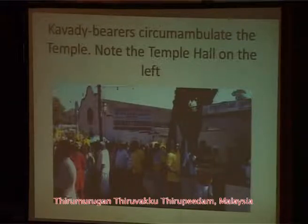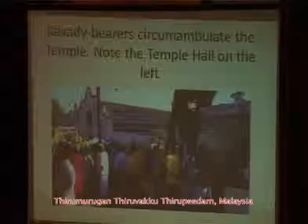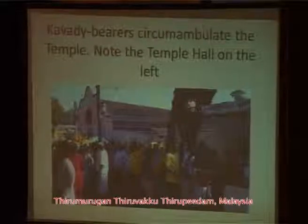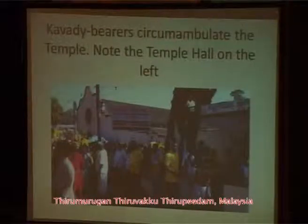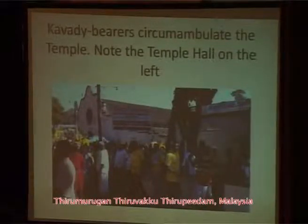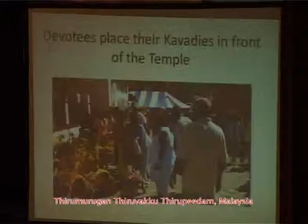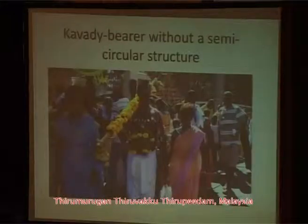But despite the difficulties, our forebears, our periyars, they faced the future with fortitude and built our temples, and they built the wall. And that wall was used as a Tamil school in the early days to propagate the Tamil language. And because of the education system in South Africa and the apartheid era, it was even used as an English school. The devotees normally just place their kavadis down here.